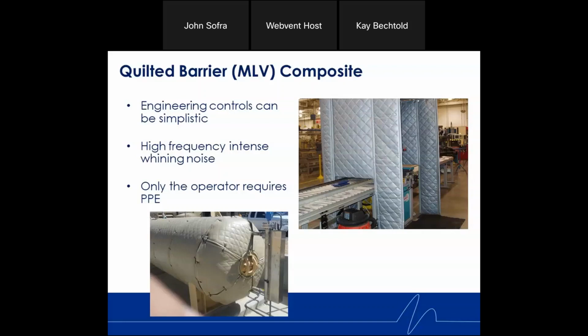And one interesting thing here: the reason they don't just have the mass loaded vinyl on the outside, and have a quilt instead, is because quilt holds up to UV light much better over time than the facing of the mass loaded vinyl.